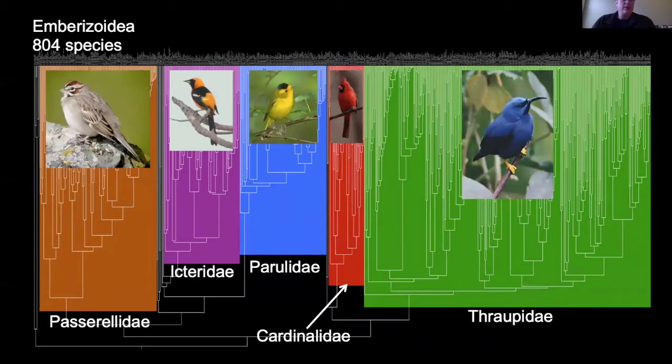I want to start here with the work I did on the phylogeny of a diverse group of Western Hemisphere birds, the Emberizoidea. This group includes 5 traditional families of birds: the sparrows, Passerellidae, blackbirds, Icteridae, warblers, Parulidae, cardinals, Cardinalidae, and tanagers, Thraupidae, as well as a number of relict groups, including the yellow-breasted chat, wren thrush, and others.